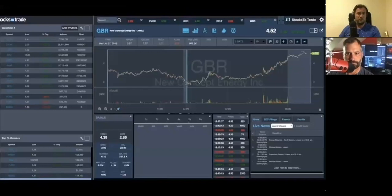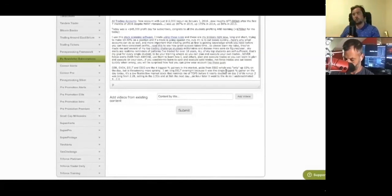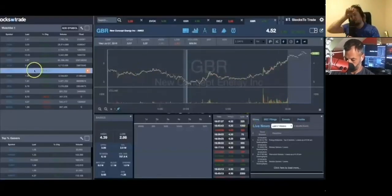Let's get to the watch list for a second. GBR, EVOK, DELT, and EBIO are the 4 biggest percent gainers in the market. I highly doubt DELT will go full-on supernova tomorrow. What is DELT at? It's in the twos.